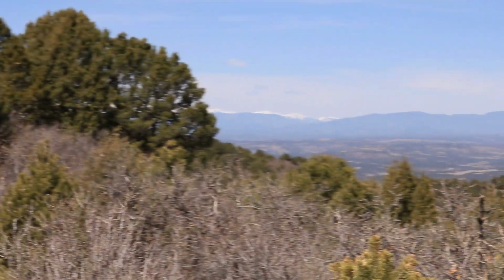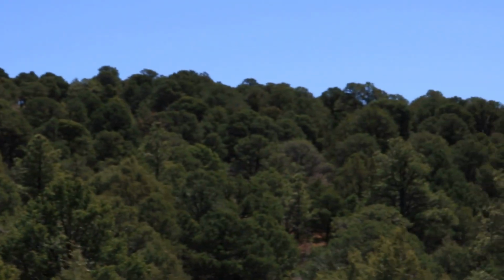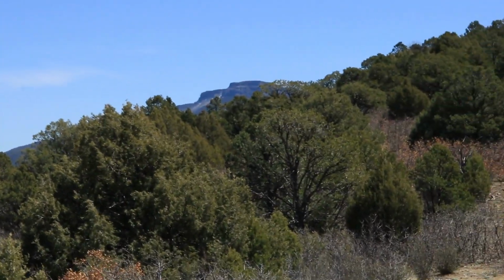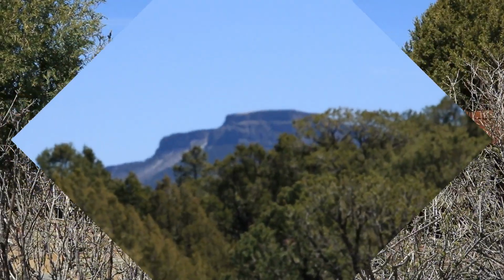Okay, so we'll go take a look around. Actually, I'm going to hike the top of this hill. That's what you're going to see from up there. And it's a nice hill top up there. And you can see Fisher's Peak right there, peeking over.